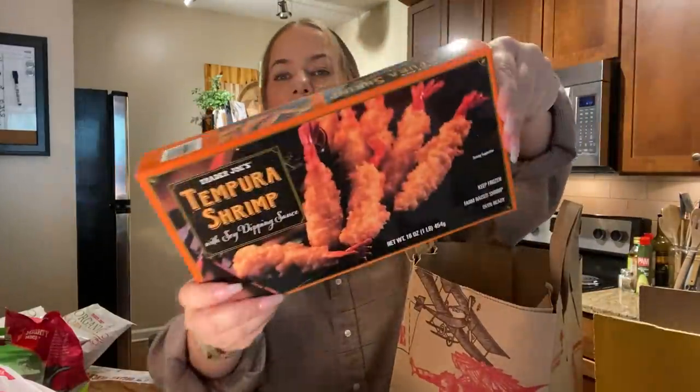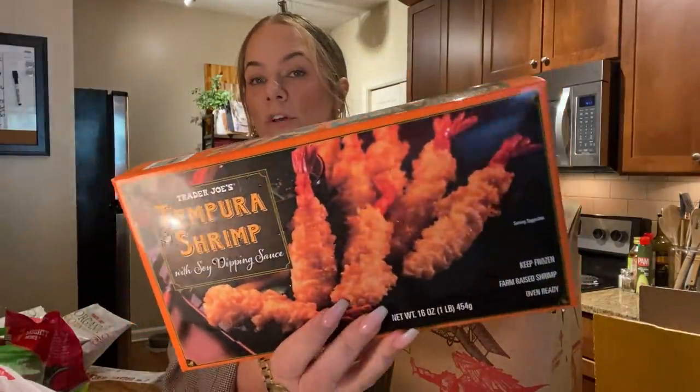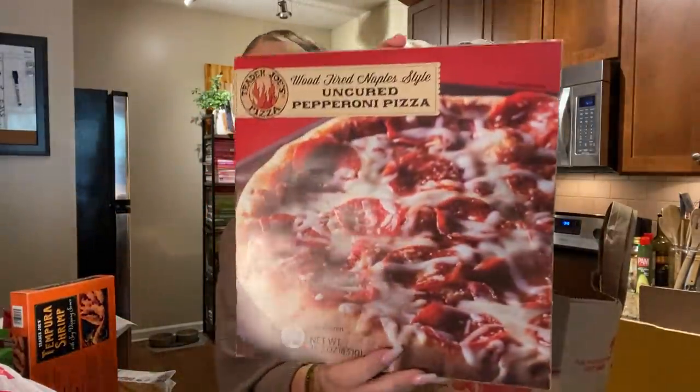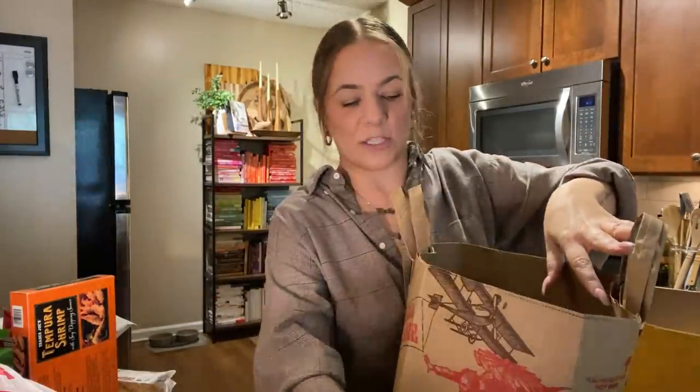Now, Kaya picked these out. They're tempura shrimp. This looks like the shrimp that they actually put in sushi, but it looks so good. So she picked these out. And she picked out this also, a pizza. This is the uncured pepperoni pizza. So I'm gonna run out of space so quick.